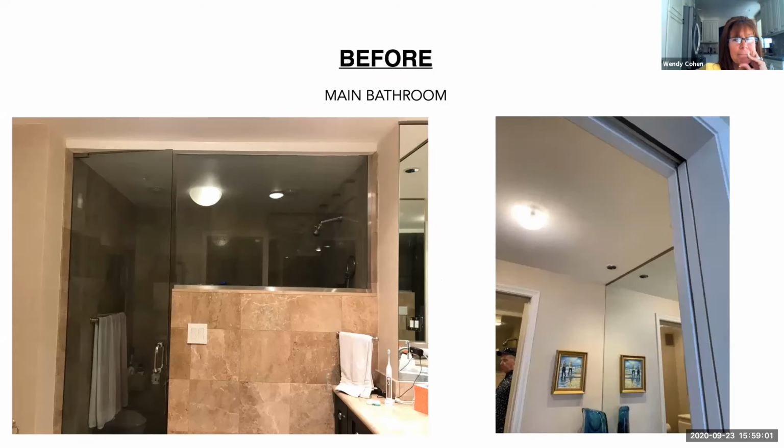So this is looking into the bathroom, and it's quite a bit of heavy, dark stone. That's the shower, the photo on the left, and not a lot of light. On the right, you can see a single vanity, a single sink vanity. We'll show you another photo as well.